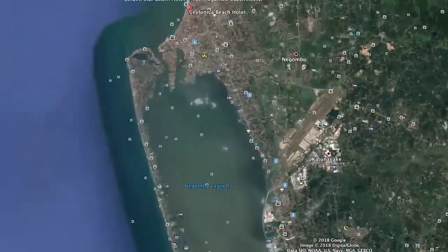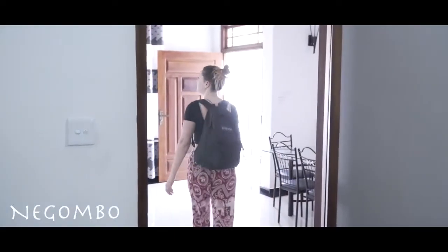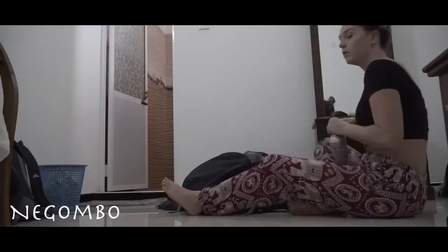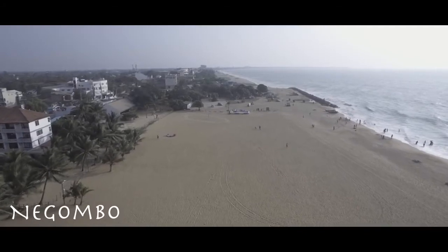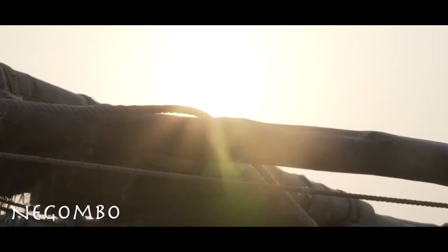When you land in Sri Lanka, although your plane ticket may say Colombo, you'll actually be in a smaller fisherman town called Negombo. So my first advice to you is to get to your accommodation, unpack, and head straight to the beach. I know traveling can be overwhelming, but Negombo is definitely a good place to recharge.